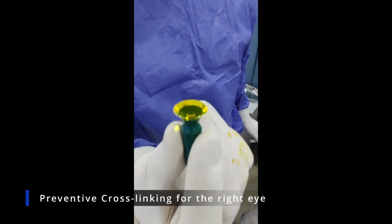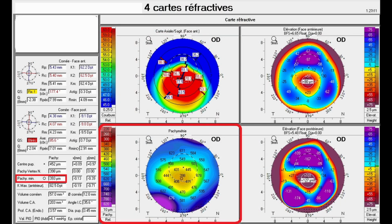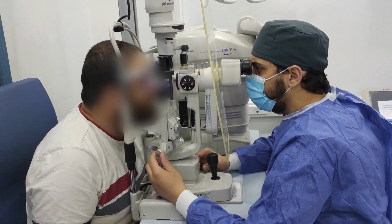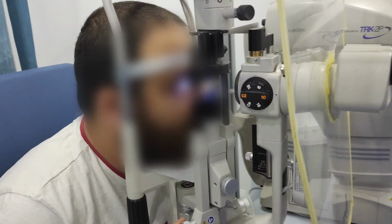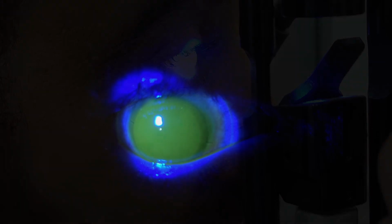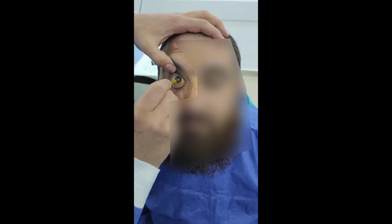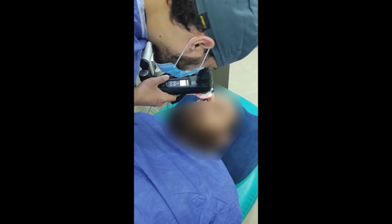Preventive management of the fellow eye in a patient with hydrops is mandatory. An epi-on cross-linking treatment is performed on his right eye. The corneal soaking with riboflavin is made using a scleral lens as a reservoir and fitted on the eye for 1 hour. Oxygen supplementation is also mandatory during cross-linking treatment.